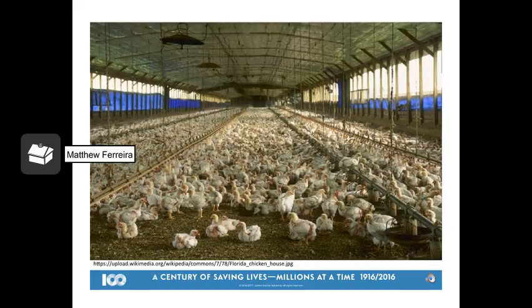This picture here is one example. This is a chicken broiler production operation in Florida, and as you can see, there are thousands of birds housed here, all of which may be treated by just one veterinarian.